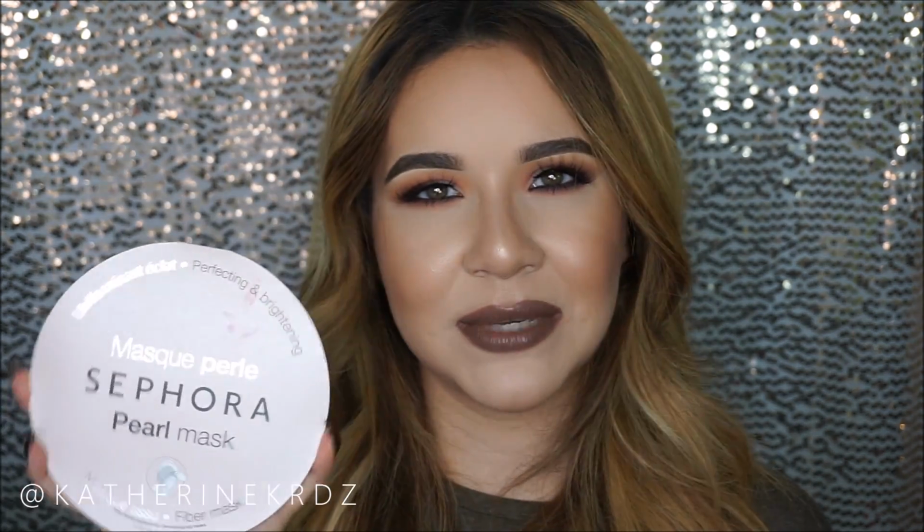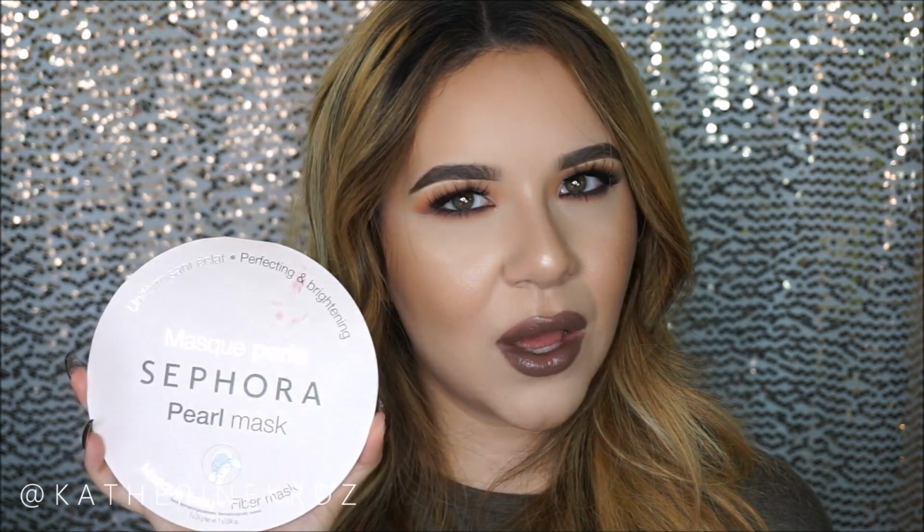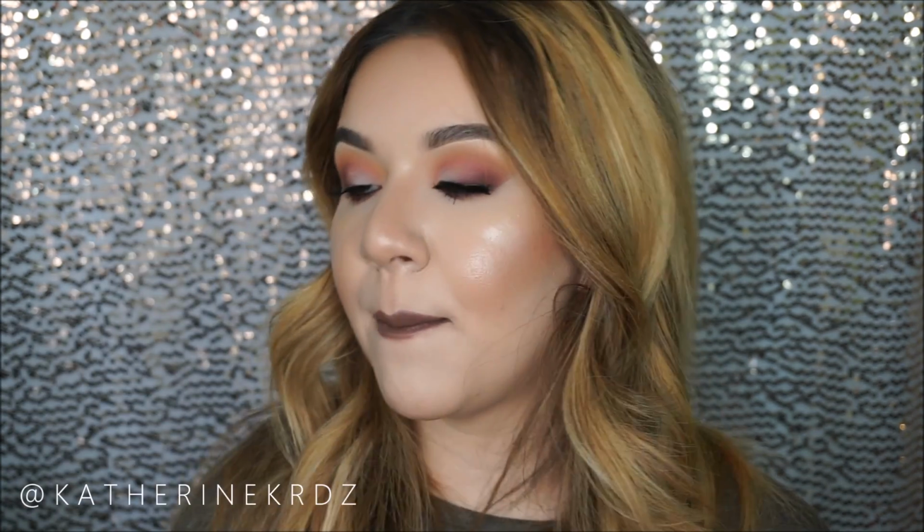And then I also got the perfecting and brightening. It got dirty here somehow. That wasn't me. I had to buy it like this because there were only 2 left. So this one is the pearl mask. This one just sounds pretty, so I think I want to use this on the way back maybe.